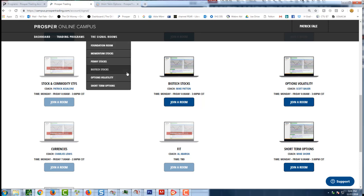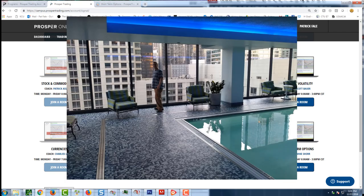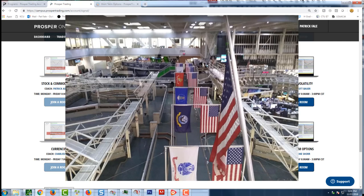So if you want to become a better trader, you want to certainly check out Prosper Trading. It's a phenomenal trading room. I've been in other rooms before, and they're a total ripoff. These guys really, really take care of their people. They've also got a number of live events off and on. They're based in the Chicago area.